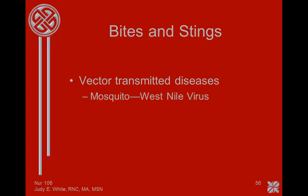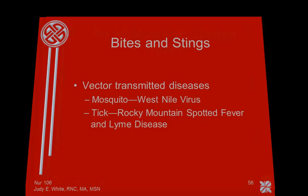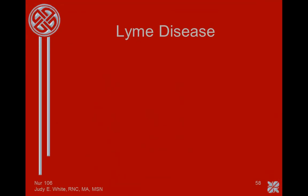Vector-transmitted diseases. Vector means that another organism injects the bad guy into your system. The mosquito with the West Nile virus is vector transmitted. The tick can give you Rocky Mountain spotted fever or Lyme disease. The actual cause of Rocky Mountain spotted fever is a rickettsial infection. Incubation period is 2 to 14 days after the tick bite. Symptoms, the rash is a big thing. A petechiae-like rash. And it's treated with an antibiotic.